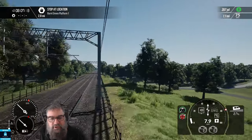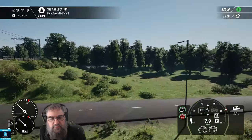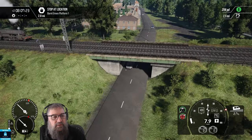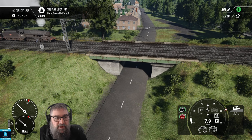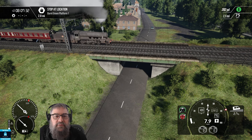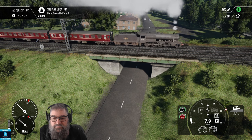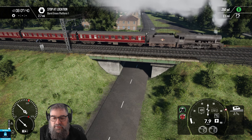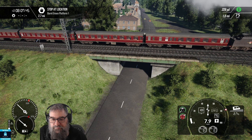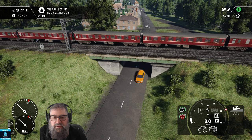Time for a gratuitous bridge shot, and once again, we simply don't need to hurry at all. We can get two for the price of one here. I do believe I just hit a light pole and got thrown up in the air. Thanks, collision physics. Unreal Engine for the win. Seems to have stopped accelerating again. It's holding its own at 7.9, though. If you look at the little bar on the HUD there, maybe it actually is accelerating. Oh, it is. Look at that.